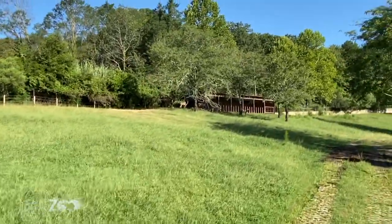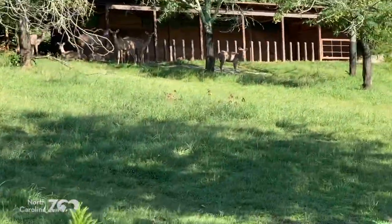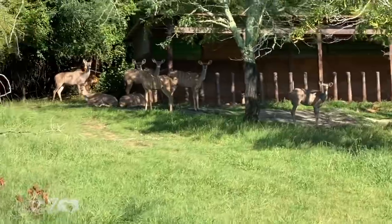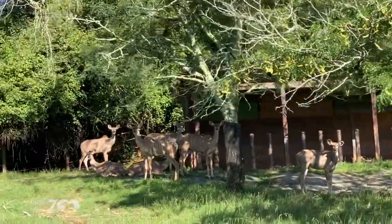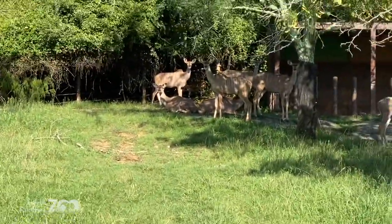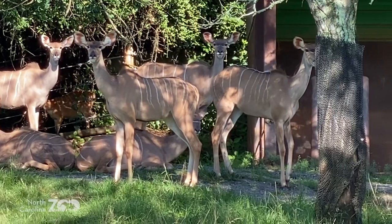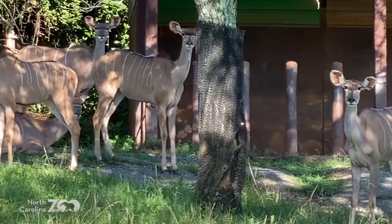Oh, look. And right next to it are the kudu. An all-female kudu, right? Yes, we have all girls. Oh, there's a sitatunga behind them. I see a sitatunga. So we have 8 kudu. These are greater kudu, so they're actually the second largest antelope in the world. They're very tall. The males are even taller and have huge spiraling horns.